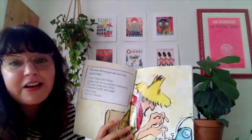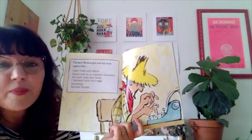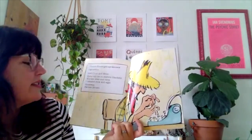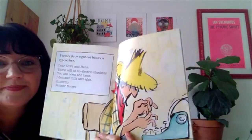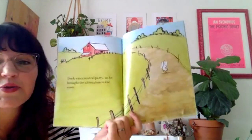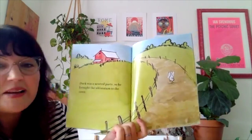Farmer Brown got out his own typewriter. Dear cows and hens, there will be no electric blankets. You are cows and hens. I demand milk and eggs. Sincerely, Farmer Brown. What do you think? How will the cows and hens react to that note? Duck was a neutral party. There's Duck. So he brought the ultimatum to the cows.